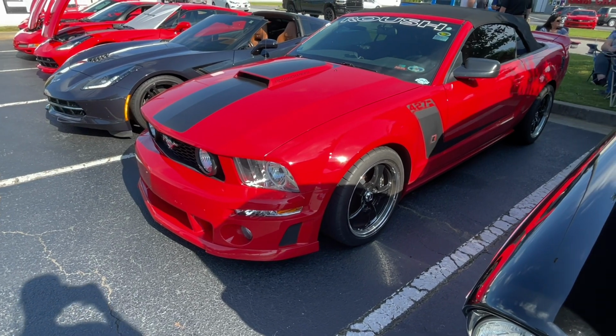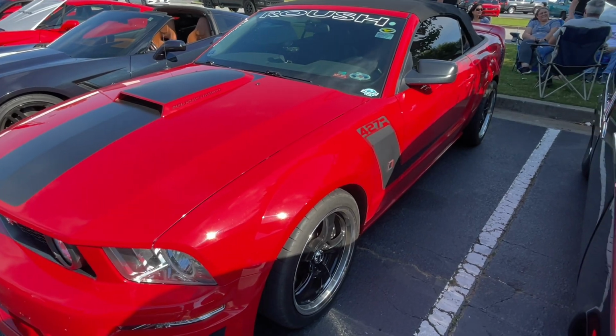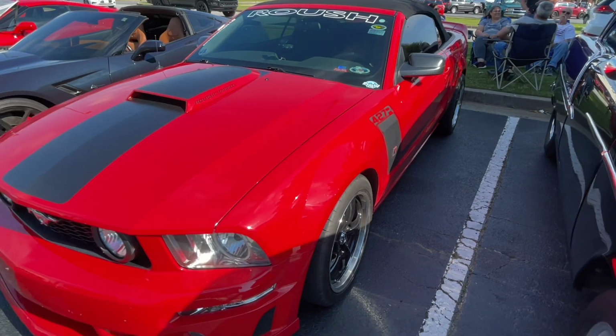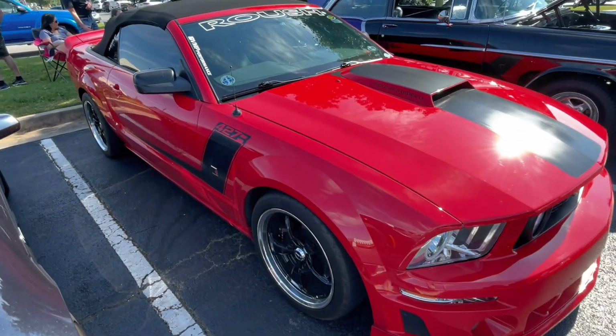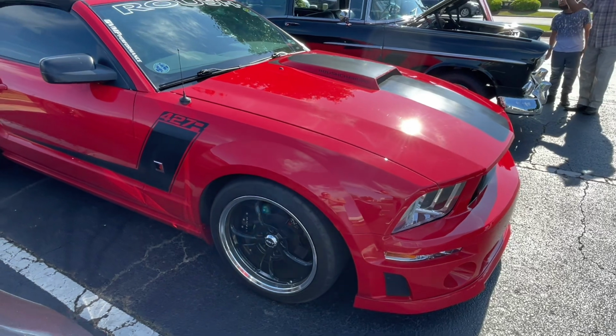I don't know much about Mustangs, but this one definitely caught my eye. 427 Roush. Looks real nice. He's got the windows tinted so dark you can't even see inside of it, but we'll take a look on the outside. It's a convertible. Nice wheels.